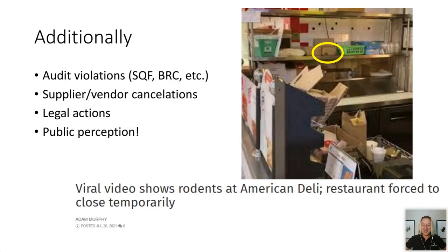I'm calling out my home state of Georgia in the United States here. This is a restaurant that was forced to close. The picture is terrible. If you go and Google the video, you can actually see the rats running along the lines there. I have it circled where it is, but this is an audit violation. So if you are an audited facility, just having these animals in your plant is a violation. Not monitoring for them, not putting proper controls in place is an audit violation. If your suppliers, if your vendors find out about this, they may cancel contracts.